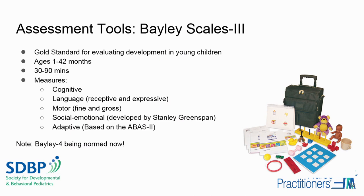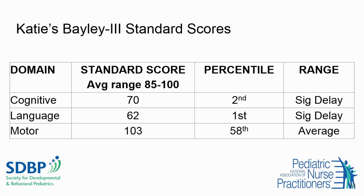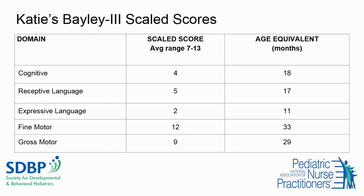So here are Katie's Bailey 3 standard scores. We're going to talk more about what standard scores are this afternoon, but you can look at this and see that in the cognitive domain, she scored in the significantly delayed range. Language was also significantly delayed. Motor skills were a strength and within normal limits.